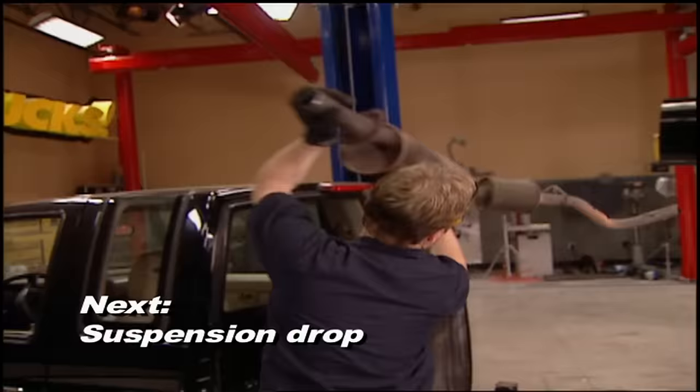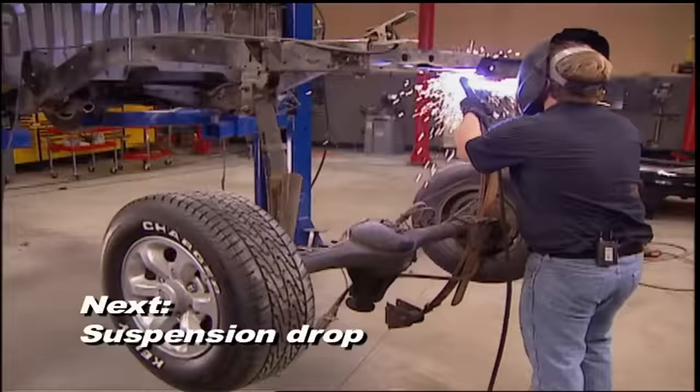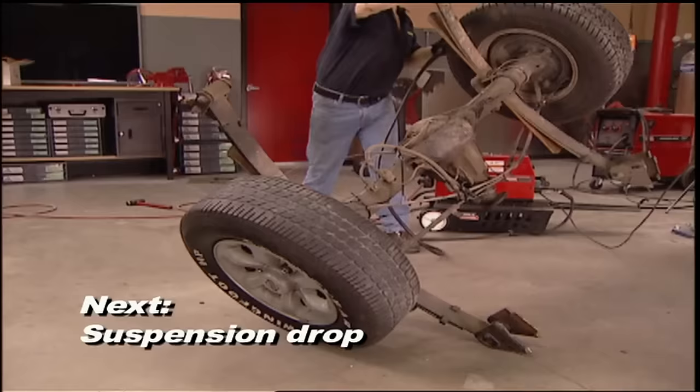Coming up next, we're tearing apart our hard body and making room for our new axle and four-link.